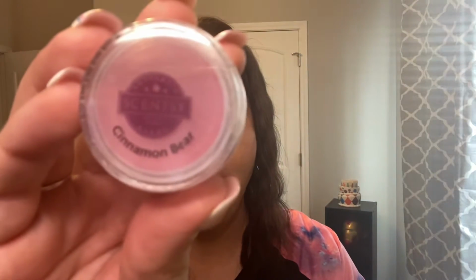Okay, next one up for my cinnamon lovers. If you love cinnamon, you have to get this one. Cinnamon Bear. It is straight cinnamon. It is like the big red gum. If it had another name, I would call it big red gum. It is so good. It is a great performer. It's not super strong. If you think this is a little too much for you, maybe try mixing this with vanilla bean buttercream or sugar cookie, which kind of balances it out if it's a little bit too much cinnamon for you. And that is Cinnamon Bear.